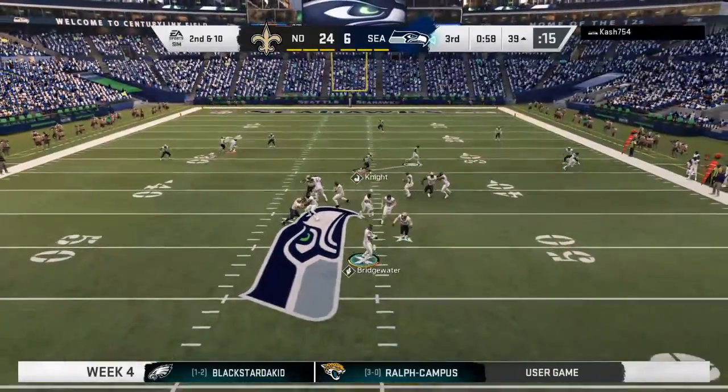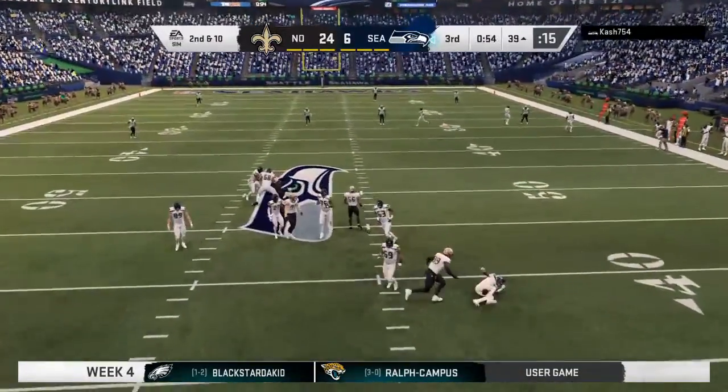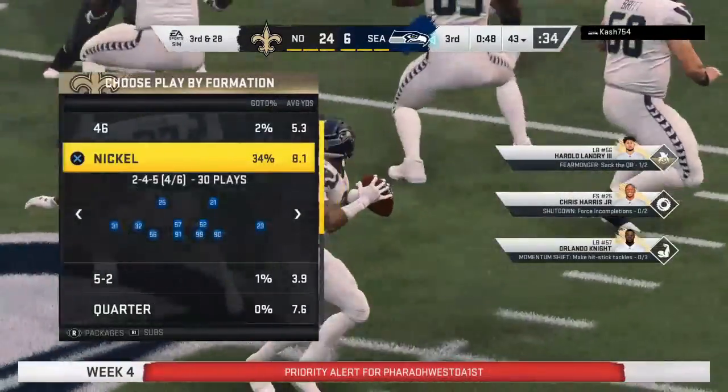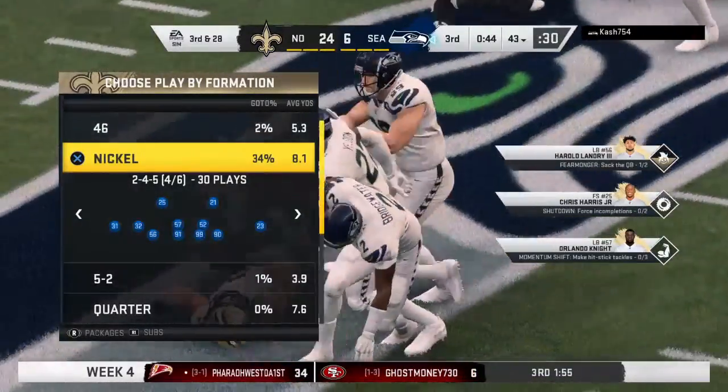And again, it's Bridgewater. And fights through one man. And a big loss here as he's taken down. T.J. Watt in there to record another sack, and that is now 6 on the afternoon for this defensive unit.